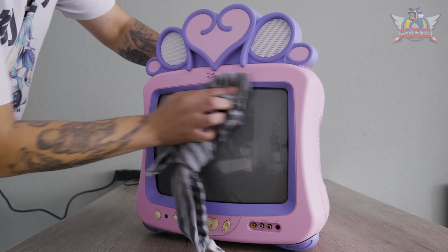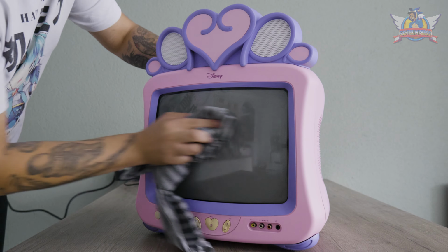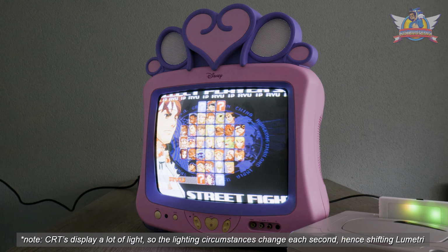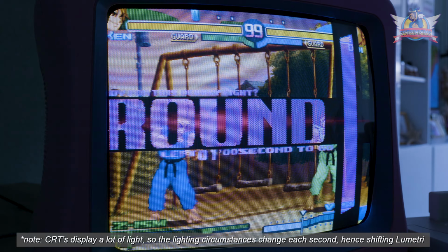Okay, so I reassembled everything, and the last thing I do is clean up the screen with a window cleaner substance to remove fingerprints and stains. Let's again play some games, this time on a squeaky clean unit. I punch on my Sega Saturn again, and fire up Street Fighter Alpha 3.